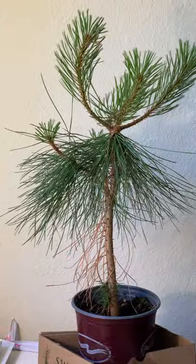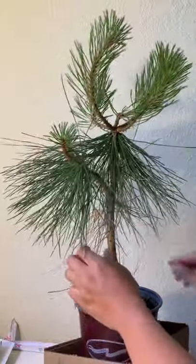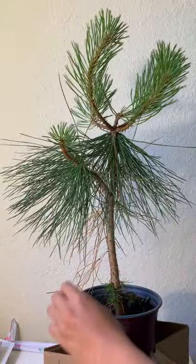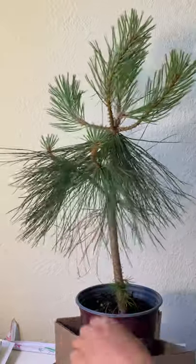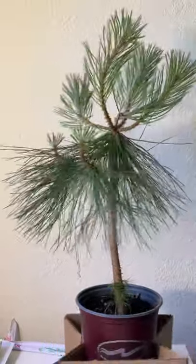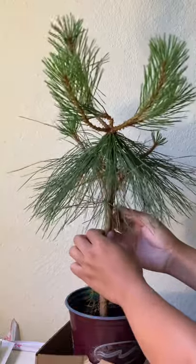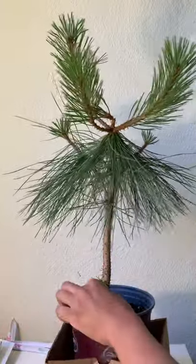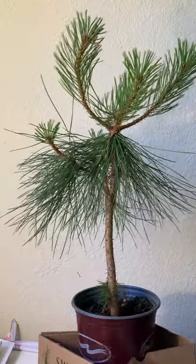I'm just going to get rid of these yellow needles. It's actually a yellow pine. It's not black pine, not white pine, not red pine, it's yellow pine. It's the first yellow pine I have. So it would be interesting to see what's the difference in the growing habit.